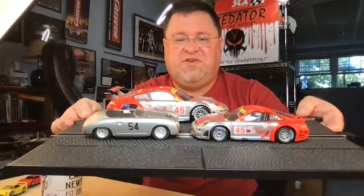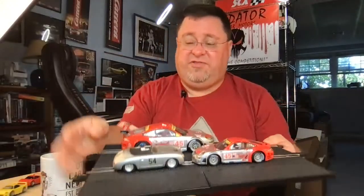Porsches for you. Car 54. Fly decals, by the way. Fly decals from an old Fly set.